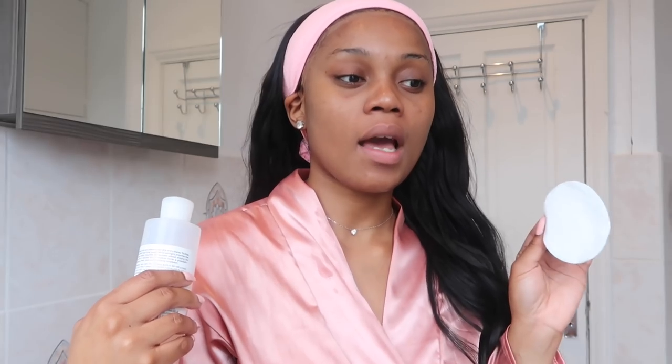The first thing I like to go in with is toner. My absolute favorite toner at the moment is the Mario Badescu Witch Hazel and Rose Water Toner, and I absolutely love this toner. Beforehand, I was using a Pixi toner, the glycolic acid one. I went to an esthetician, a skin specialist, and she basically told me to stop using that, that it was stripping my skin of oils, and my skin was becoming really, really dry for somebody who has oily skin.